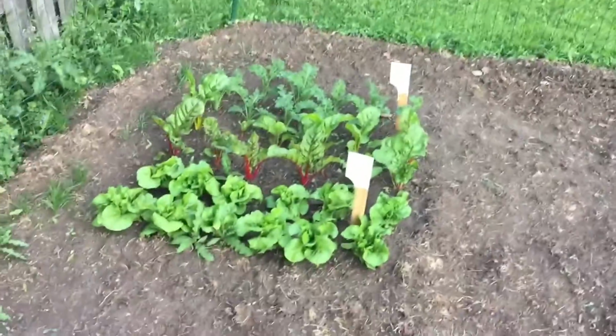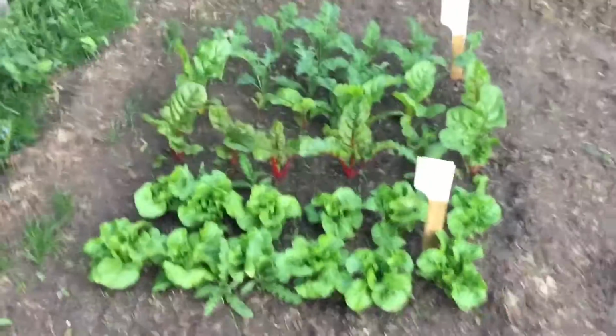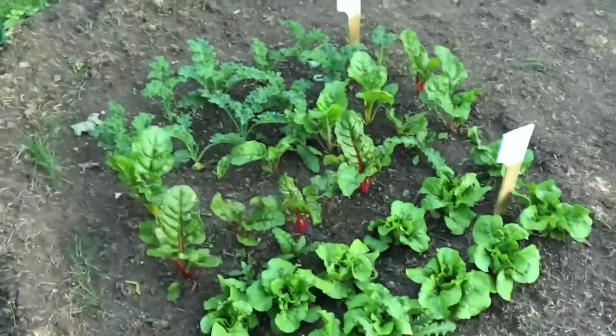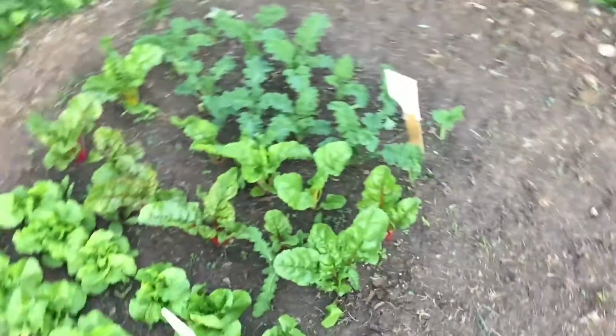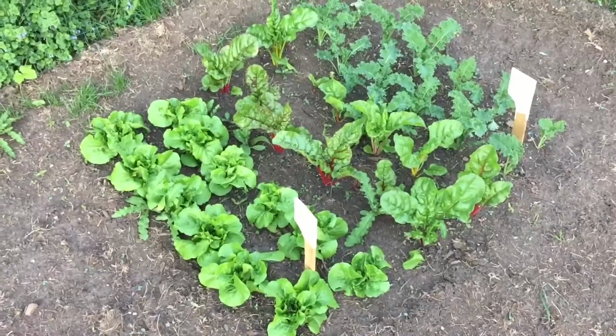And then, ta-da, the salad greens. I've already been harvesting from them and having a salad every day. So these have really taken well. Lettuce, Swiss chard, kale up at the front. The rabbits haven't gotten in here yet, I'm pleased to say. Or at least if they've gotten in, they haven't been eating these. So this is a good salad making factory for me. And then look at this.